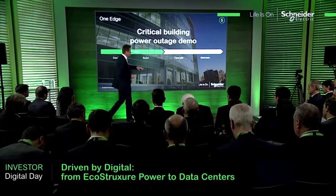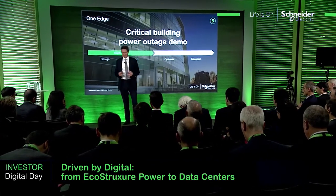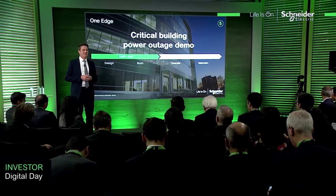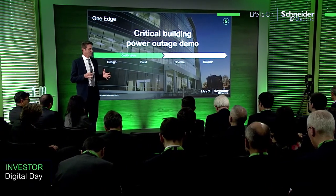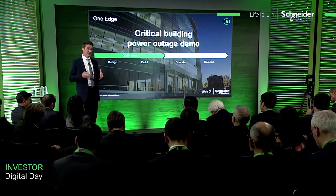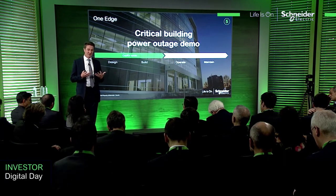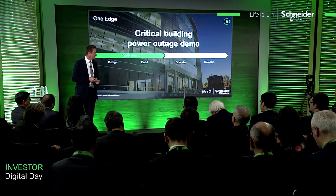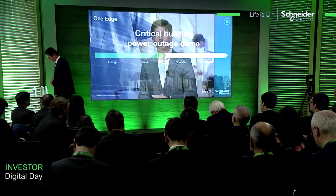Now, let's go to the OPEX cycle and let's imagine we are in a hospital and let's see what's happening when a problem is happening in a hospital and what's happening when that hospital is connected, and how much faster and more efficient the troubleshooting and the maintenance operations are. Let's have a look. Hi Philippe.